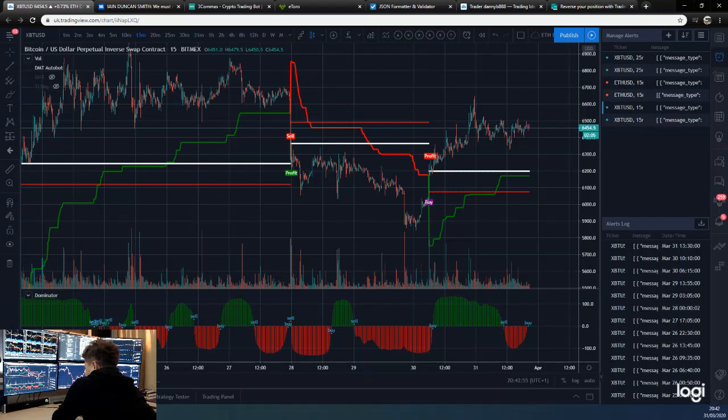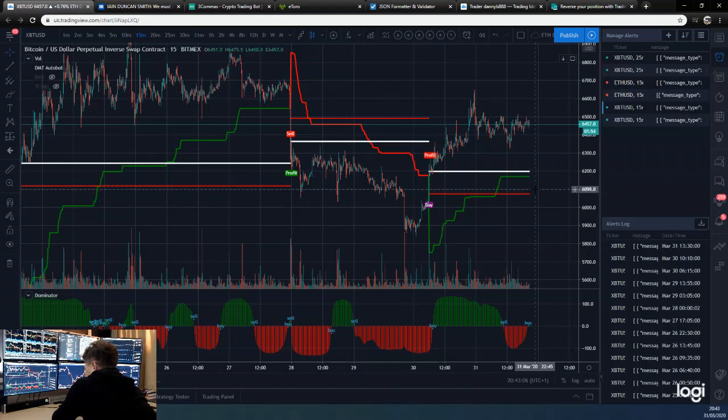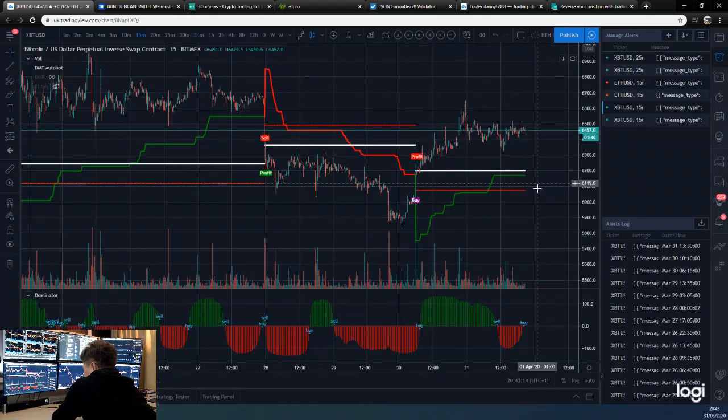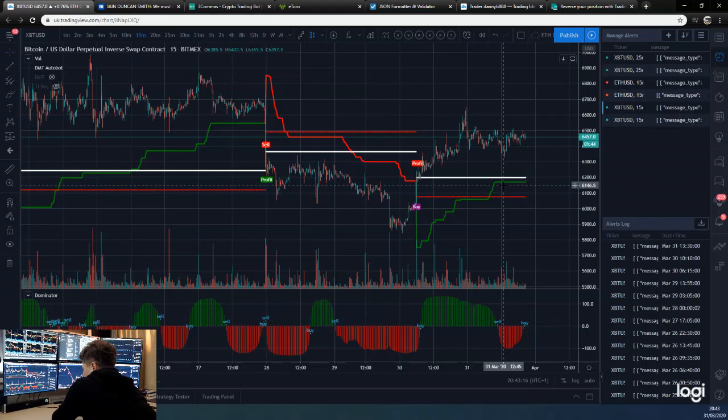So this is our Bitcoin and Ethereum Dominator DMT update. Not too much going on in the Bitcoin price today, but we will have a look. So the 15-minute DMT sell line is up around the 6,170 line. So that will be the current level that a sell trade is triggered.